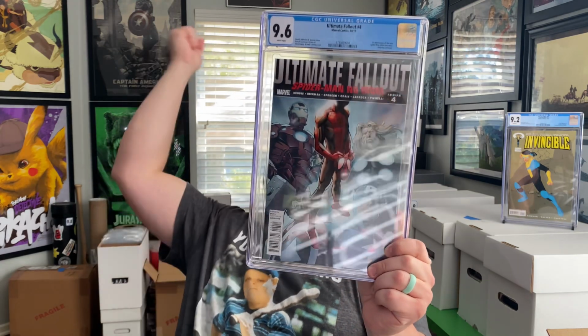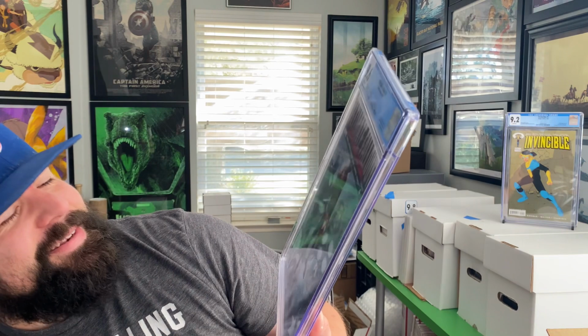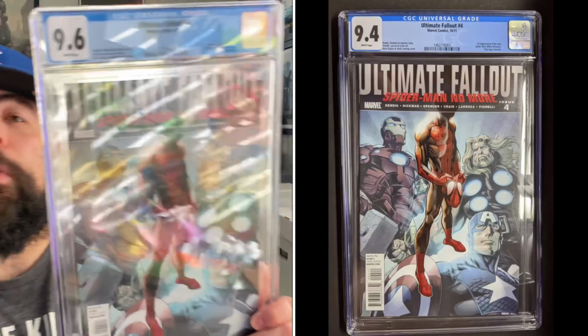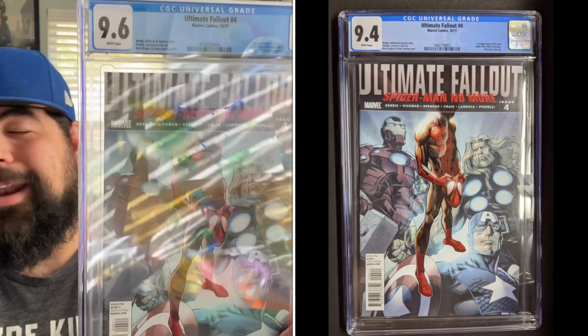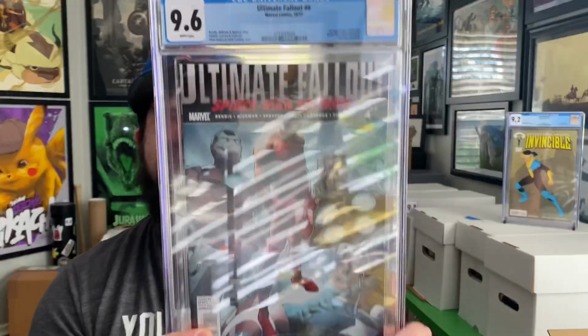Oh, curse you. Well, dang it. Look at me, complaining about a 9.6 over here. What am I? Oh, man. Holy cow. So this was a CGC 9.4. We had it pressed, had it cleaned, all the good stuff. 9.6. Oh, man. 6 of these dang things. I might just send them all in together one time and see what happens.